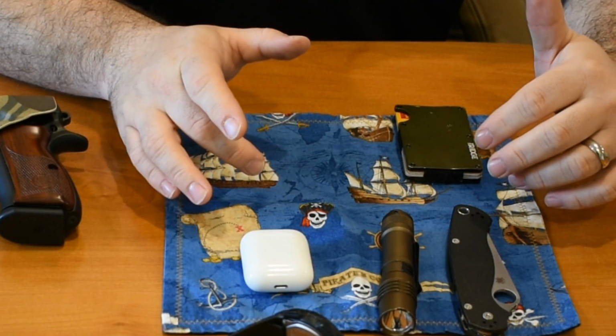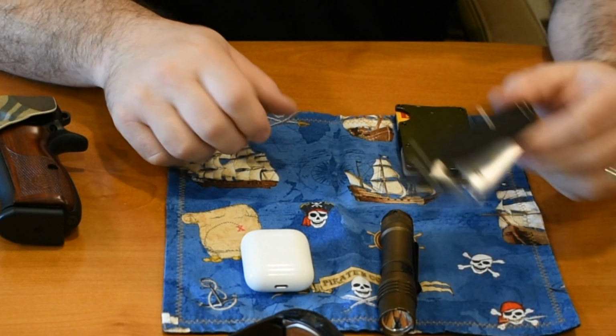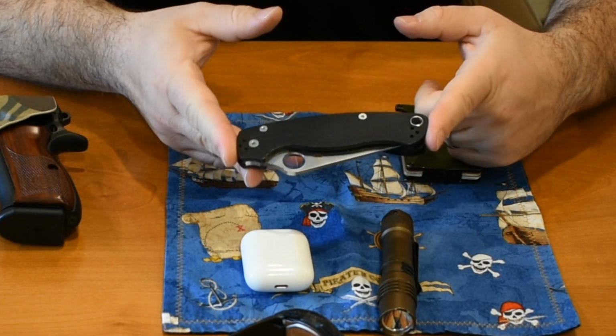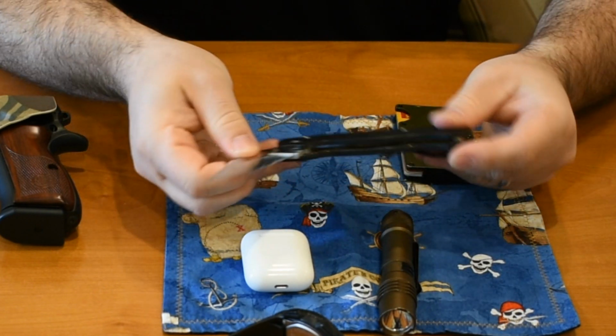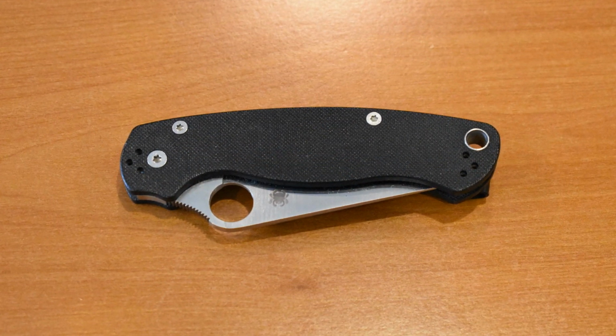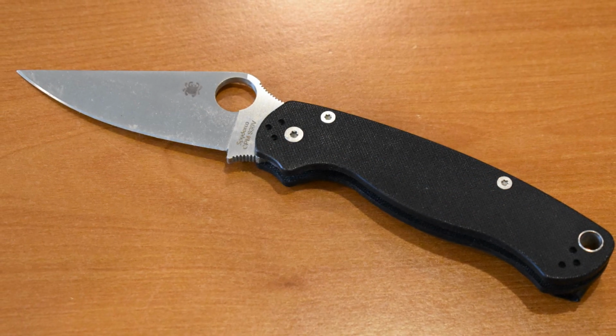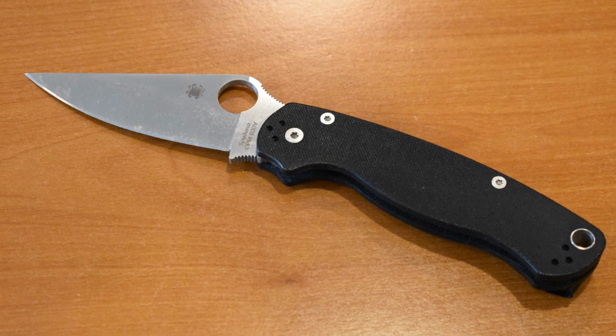So next I want to talk about items that are the same as what I carried in the 2018 video. The knife. Spyderco Paramilitary 2, I still think is the best pocket blade out there. I talked about this in my top 5 knife video from a week or two ago. And so I still am carrying this Spyderco Paramilitary 2 with the black G10.